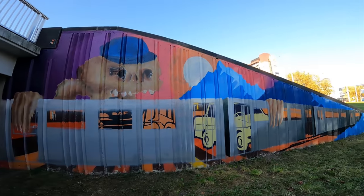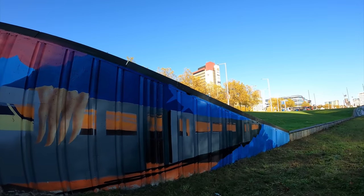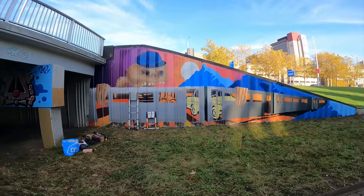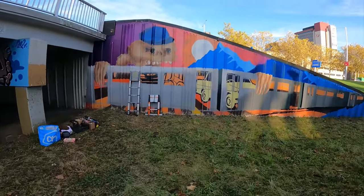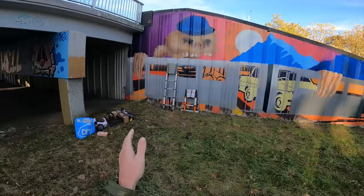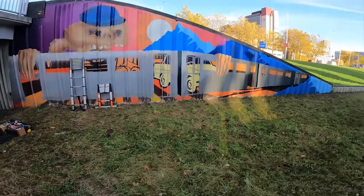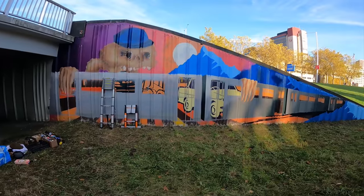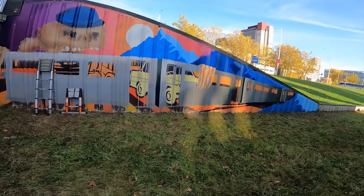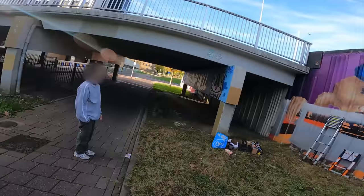That's it for today. This is how far we got, and tomorrow we're gonna finish this wall. So today is the third day in a row, and we were just standing here looking at the wall like, where shall we start with today? So we still have to do the doors, the windows, the wheels of the train or the metro, whatever you like to call it, and all the outlines from the piece. We spent like 8 or 9 hours on this wall so far. But yeah, we've been chilling a lot. A lot.